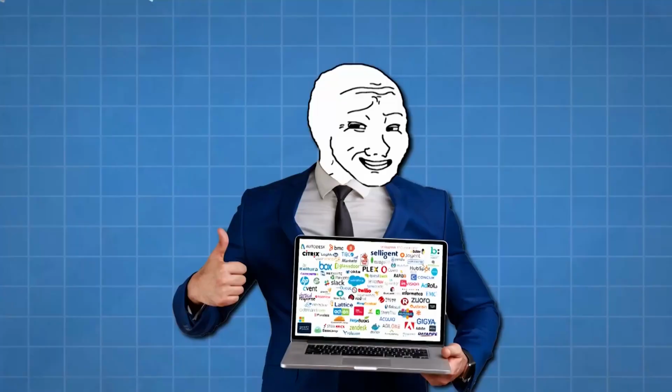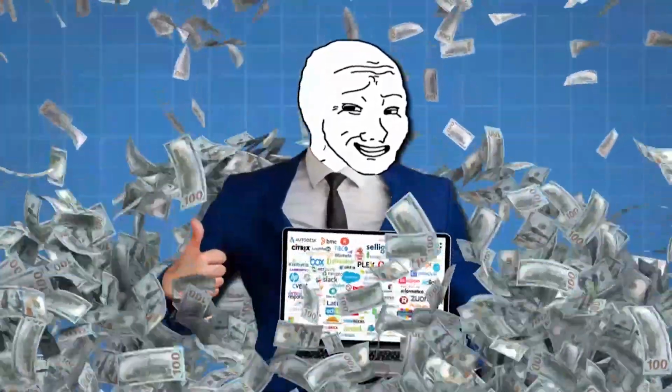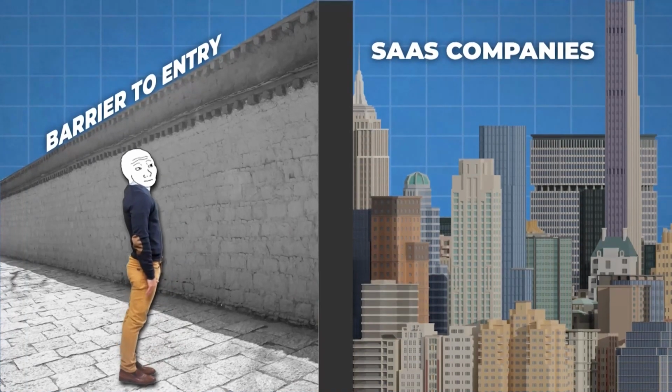In fact, it would probably be in a tier of its own. It would be in like S+ tier, because this one is without a doubt probably the easiest way to become a billionaire. But for beginners, there's a pretty big barrier to entry.